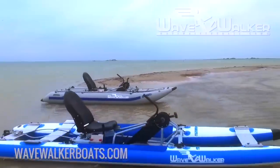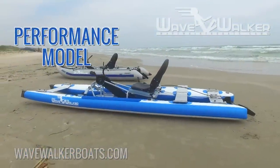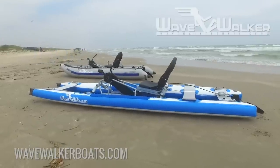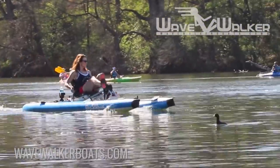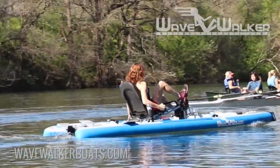Let's go! The Performance boat is lower, leaner, and meaner and goes a mile or two per hour faster than the Excursion, and it looks a little more sporty. Because of its hull design, the WaveWalker Performance goes noticeably faster the harder the rider pedals.